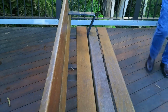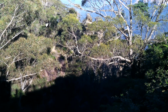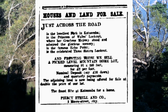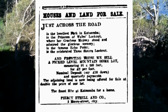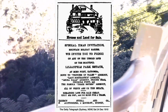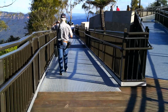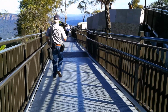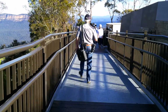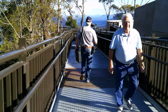But it's called Prince of Wales Lookout, I hear you say. In the Sydney Morning Herald on the 5th of December 1911, 3 years later, an advertisement appeared that read, "Houses and land for sale. Just across the road is the loveliest park in Katoomba. It's the Princess of Wales Lookout, where Her Gracious Majesty stood and admired the glorious scenery." So how did the name get changed? Simple. In May of 1932, that's 21 years later, at a Katoomba council meeting, Alderman W.C. Sopper, who was the deputy mayor and a man who spent considerable time investigating the needs of the municipality, particularly in the direction of signs, moved that a sign be fixed to the lookout to read Prince of Wales Lookout.